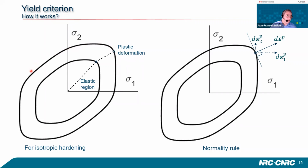In this case, I illustrated an isotropic hardening. What it means is the yield surface will grow proportionally in all directions, which is not always the case for all materials, but in our case, we went with the isotropic hardening to simulate the crash, and you will see later what we get from that. It is also an associated flow rule. Many flow rules are now developed as non-associated, but we kept the associated flow rule, and we can then apply the normality rule.